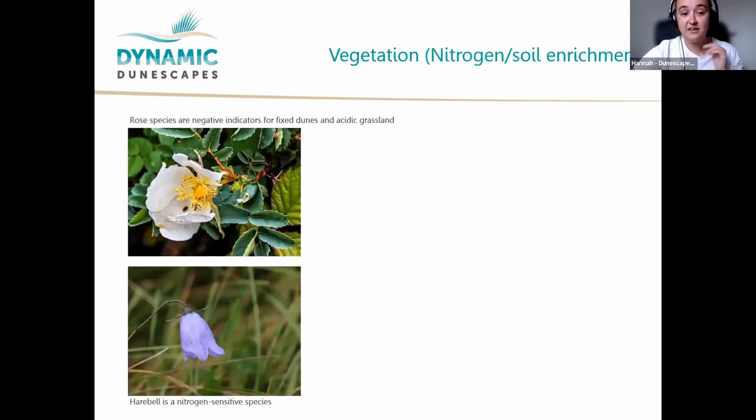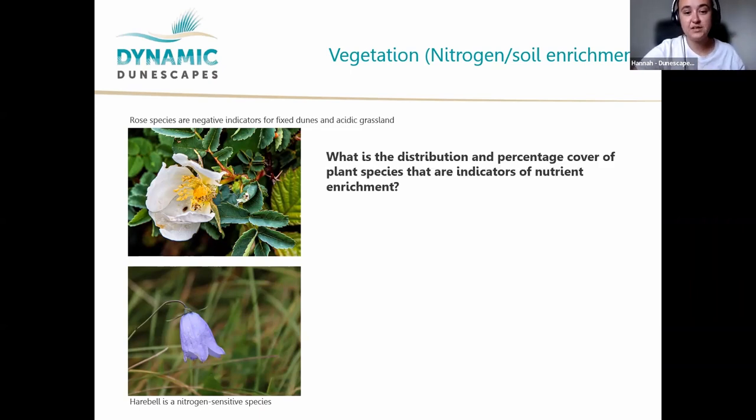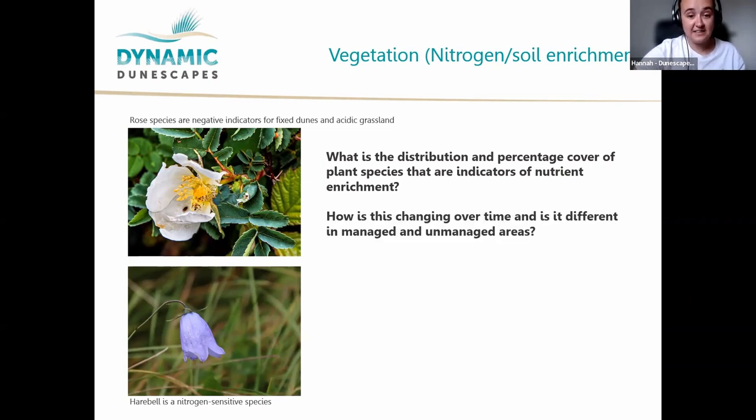So roses are negative indicators, and the harebell is a nitrogen sensitive species. So if we get harebells, we can understand what nitrogen levels are in the soil without then having to also do more work to measure those nitrogen levels. So these species are really great to monitor because they give us a good overview of what's going on in the habitat without then having to actually do more monitoring work. And we can cover a lot of bases by monitoring indicator species rather than doing other monitoring as well. So yeah, these ones we'll be looking at in terms of nutrient enrichment and how the site is being affected as a result of nutrient enrichment, if it is.